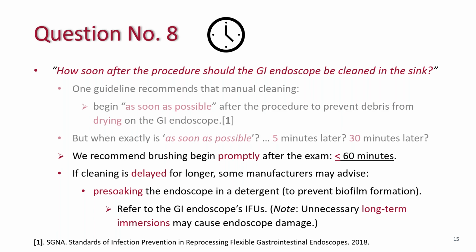Please note that if the cleaning is delayed for longer, some manufacturers may advise pre-soaking the endoscope in a detergent to prevent biofilm formation. Please contact the endoscope manufacturer and discuss with the manufacturer whether it advocates or promotes pre-soaking. Unnecessary long-term immersions can damage the scope, so you'll have to write this into your policies and procedures. Assure that at all times the endoscope is cleaned manually within 60 minutes of the procedure, if not less. And if we exceed 60 minutes, we may have to do prolonged soaking.